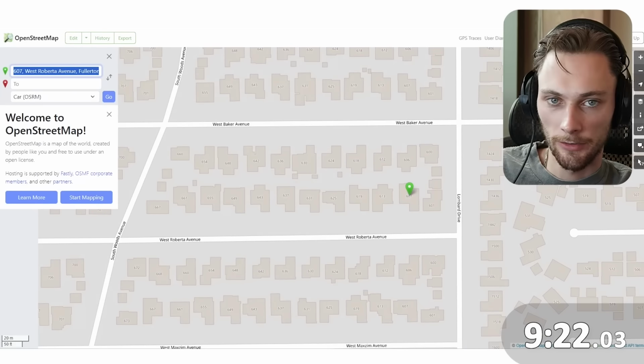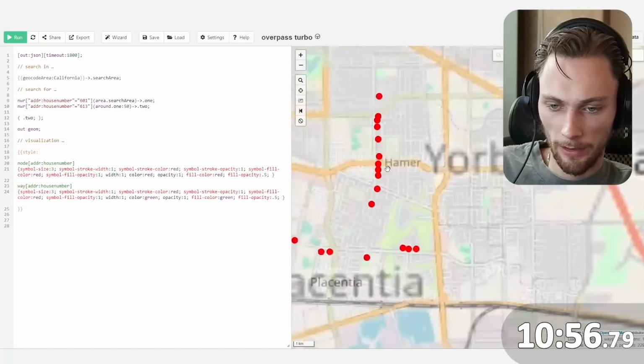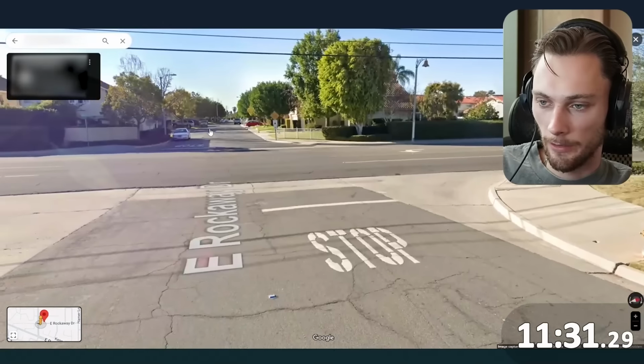Let's see if this has elevation. This looks also pretty flat. So this area right here is also pretty flat, so I don't think we're going to be in Fullerton. Maybe something more north could have some more hills, so we're going to go more north here. This neighborhood makes some more sense, I would say, but it's still not really making sense.